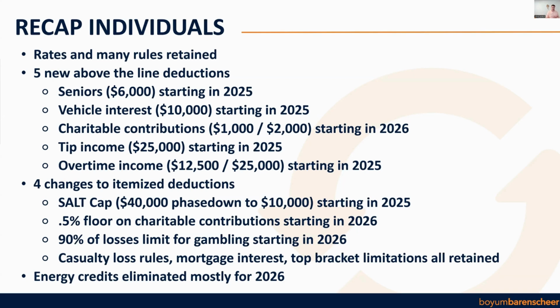So a lot of the rates and the rules have been retained. I want to highlight some of the ones that are going to be different, but a lot of stuff was scheduled to expire or go away or change. And so what they did was extend a lot of stuff. So you're not going to feel a difference in terms of the rate, but there are some areas that are significantly different. So there are some new above the line deductions.